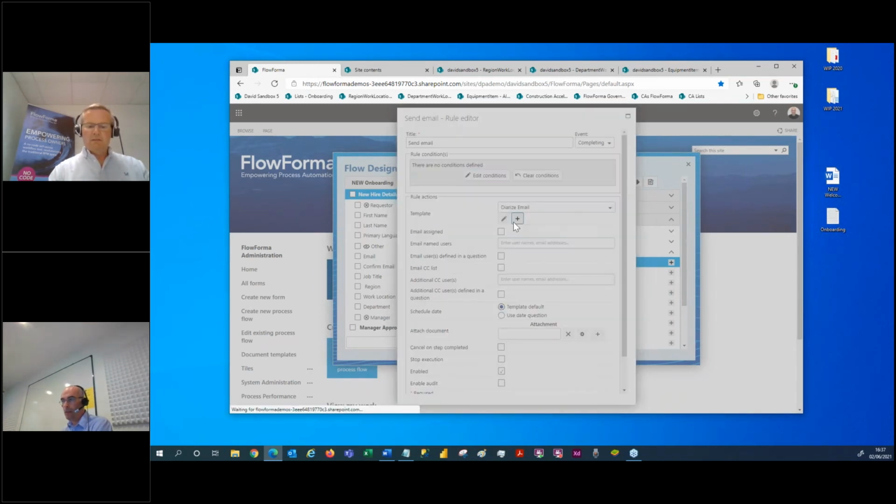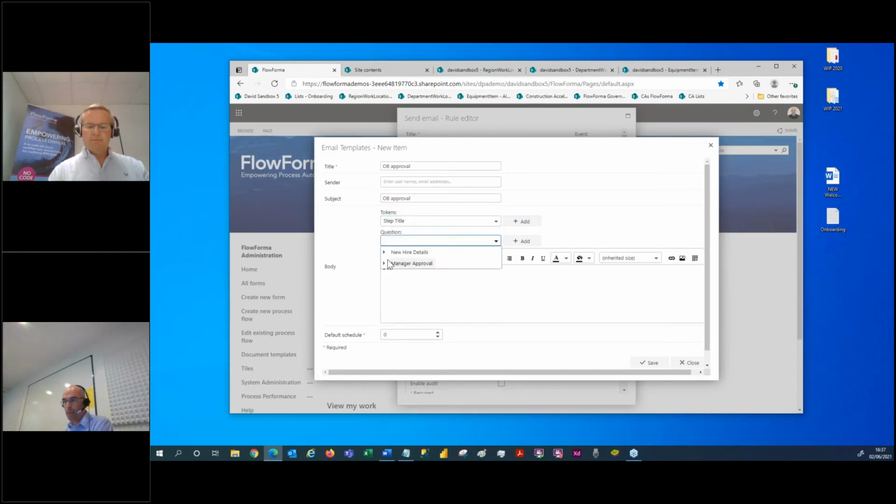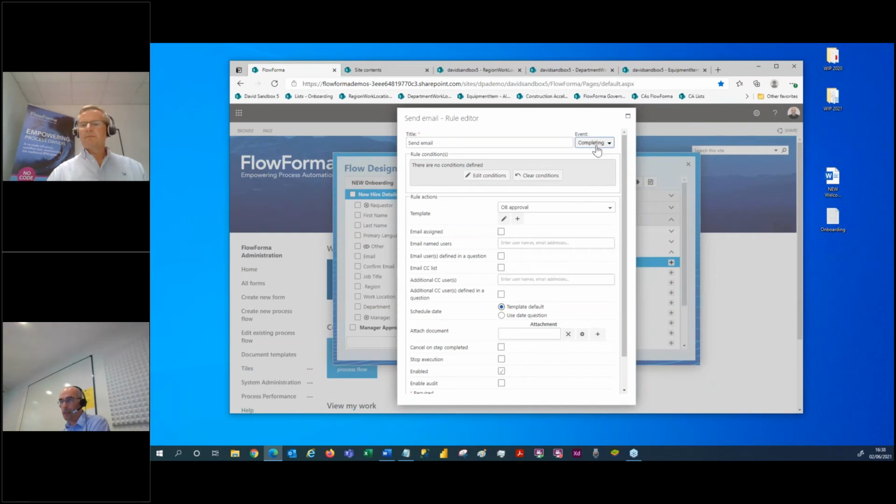I can use a pre-existing one, or I can create one from scratch, which is what I'm going to do here. I'm just going to say OB approval. Short and sweet. It'll be the title. So with this email here, I can customize it. I can pull tokens in from the form, for example, the manager's name. Most important thing to have here is a link to the form. Just bear with me a second here. And we'll get our form link here. That's my email template.